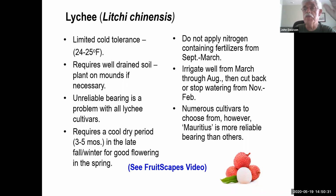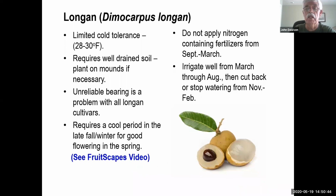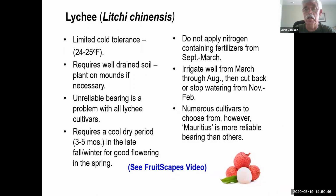Again, every one of these publications will tell you what to do month by month, and it'll tell you do not apply nitrogen-containing fertilizers between September and March, and hold off on the irrigation as well. A lot of different varieties. Mauritius is the one that we have in the extension garden. It does well. There are problems.